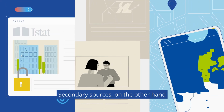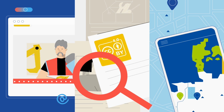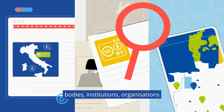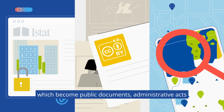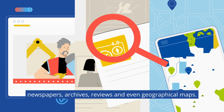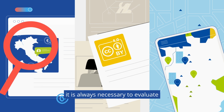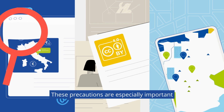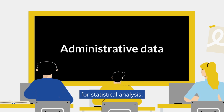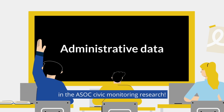Secondary sources, on the other hand, help to understand the meaning of information obtained from primary sources within a broader context. In practice, these are data and information already collected by other people, bodies, institutions, organizations which become public documents, administrative acts, official statistics, research reports, newspapers, archives, reviews, and even geographical maps. As you can imagine, to use secondary sources effectively, it is always necessary to evaluate their quality and relevance. These precautions are especially important when collecting administrative data, which can also be used as a basis for statistical analysis. A bit like what you are about to do with your team in the ASOC Civic Monitoring Research.